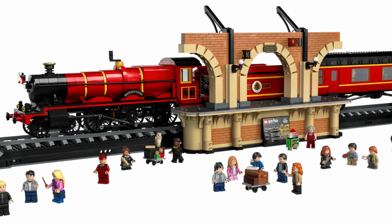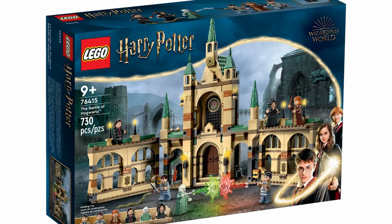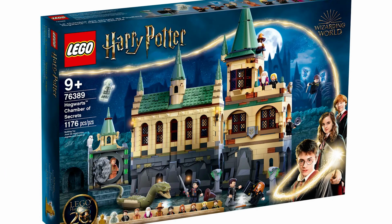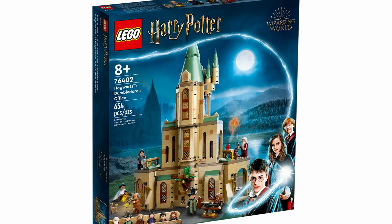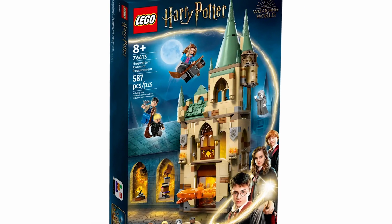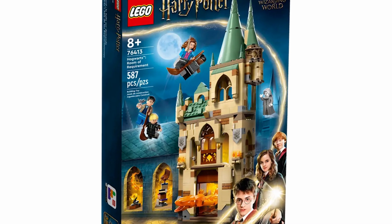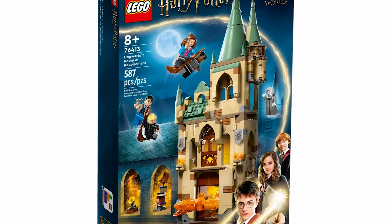With Harry Potter, there's so many amazing sets retiring. We have Hogwarts Express, the Battle of Hogwarts, the Chamber of Secrets, Dumbledore's Office. I feel every single one of these Harry Potter sets are amazing. So all my Harry Potter fans out there, you need to act fast with these because they are gearing up to retire a ton of sets, and with that, they're gearing up to release a bunch more sets.